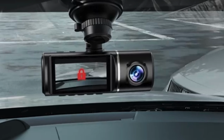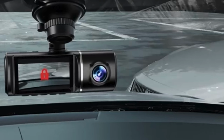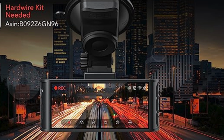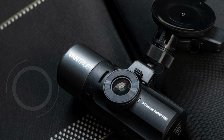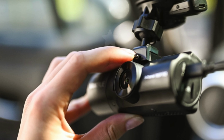In conclusion, choosing the best front and rear dashcam with parking mode is crucial for ensuring your vehicle's safety and peace of mind. Whether you prioritize advanced features like dual-channel recording, night vision, or reliable parking surveillance, each option reviewed here offers unique benefits tailored to different needs. Remember, investing in a high-quality dashcam not only protects your vehicle but also provides valuable evidence in unforeseen circumstances.